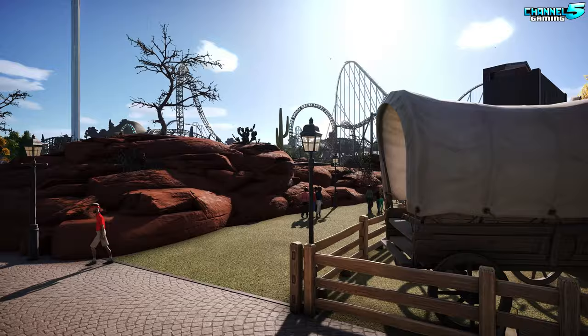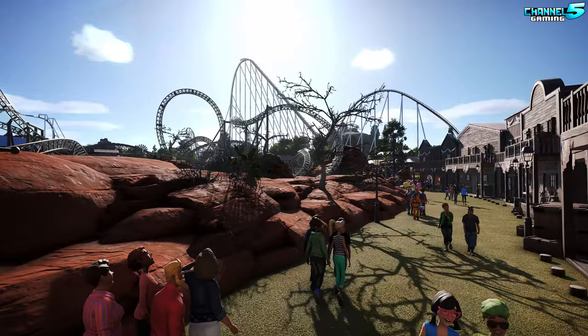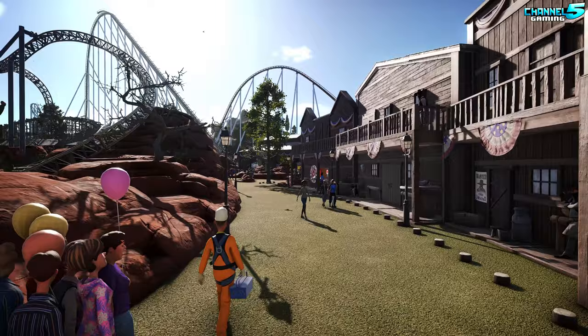All right. Now we have a bit of a western area. Let's just go down here and see where it takes us. We got the Maverick on the left here. Fun shopping on the right. Let's go.